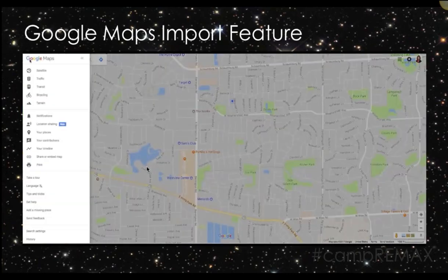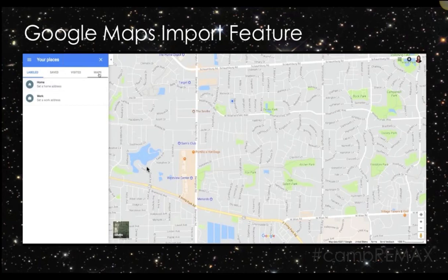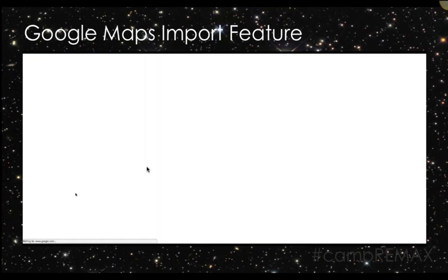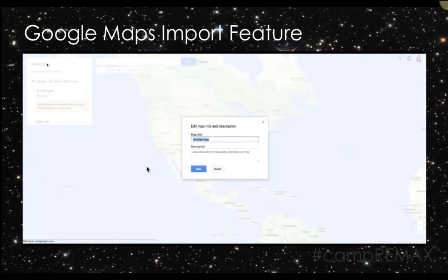So you basically just go in and you're going to go to your places. You're going to open up maps from there, and next you're going to create your own map. You can do many, many different maps and build them right into your own Google Maps app. Now you're going to open it up and name it. I do recommend for your own ease to name them after your client or their last name, and perhaps the date of the buyer's tour might be even more helpful. It'll help you keep track of everything.